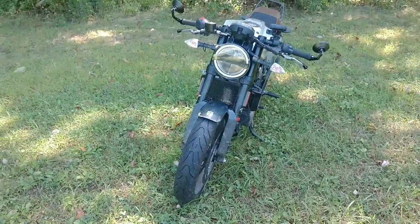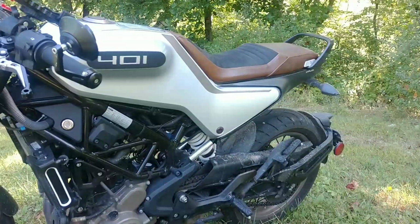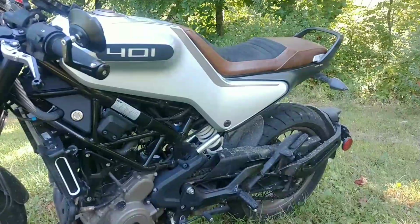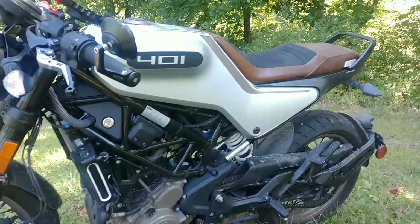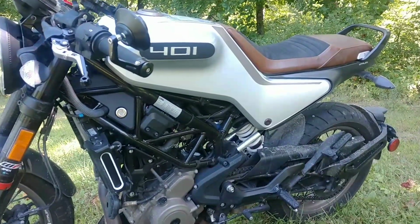Although I will say, if you're going to keep this bike long term, I would highly recommend that you look at the Cobra ECU power upgrade kit and buy it directly from Cobra.